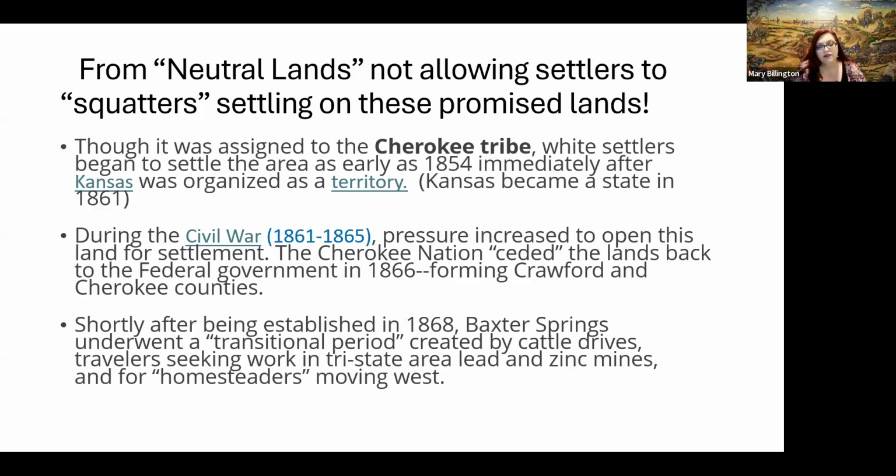It's important to note that even though Kansas became a state in 1861, technically this was Indian territory here, and on maps and such, the Cherokee Neutral Lands is listed as Indian territory. So technically they weren't part of the state of Kansas. During the treaty in 1866, this portion officially became part of the state of Kansas, and the different counties were formed, with Crawford named after an early governor and Cherokee after the Cherokee Nation that ceded it over.